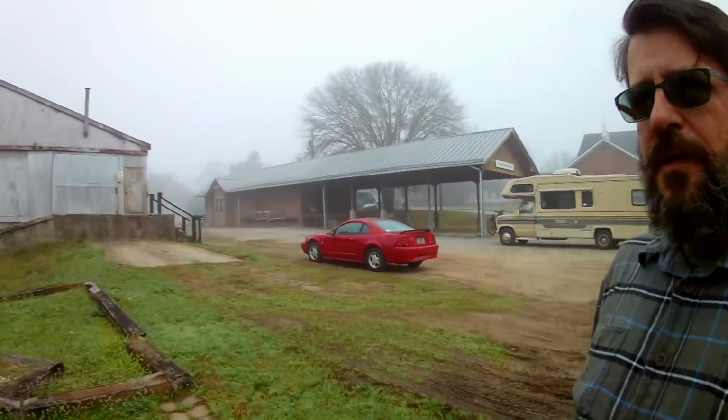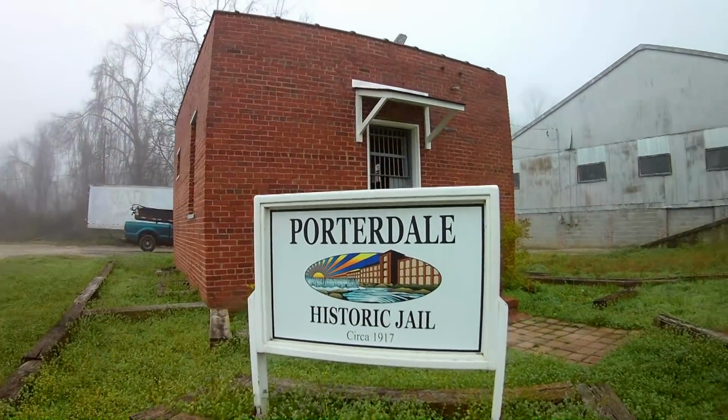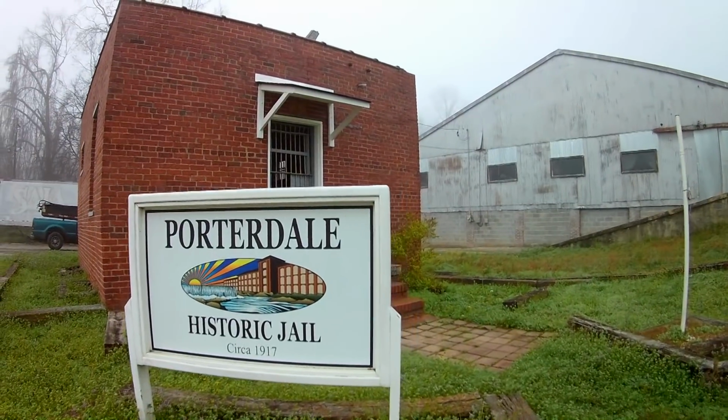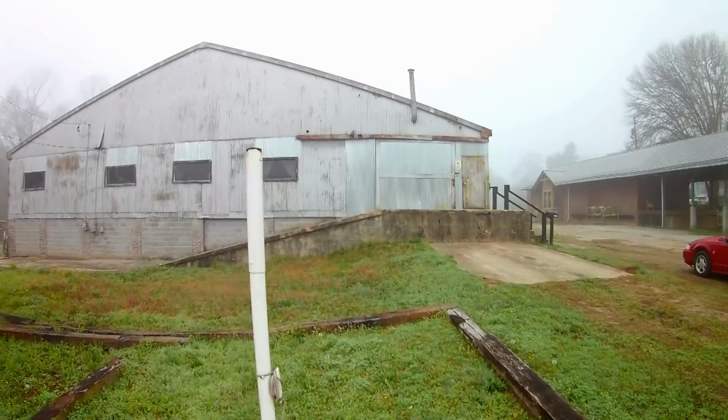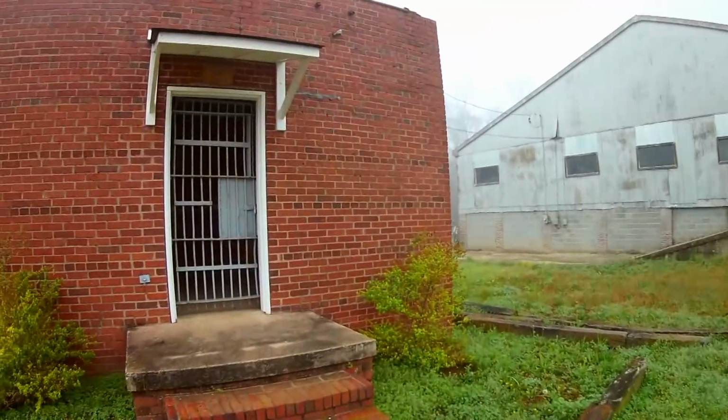I think I mispronounced Porterdale. There's no S. I think I used an S. It's Porterdale. And here's the historic jail, circa 1917. This little flagpole could use some help. I think it's missing a section.